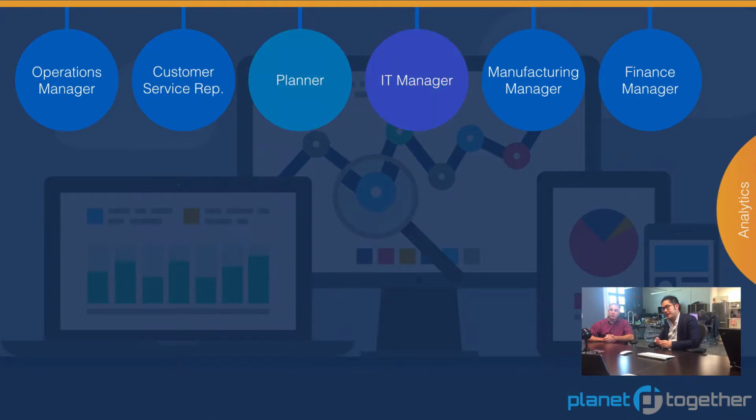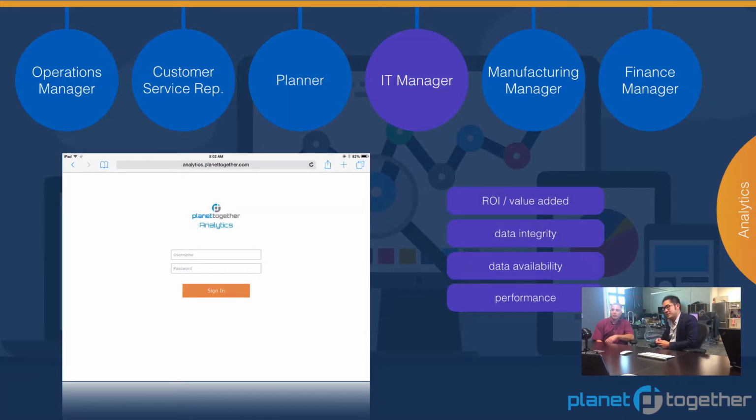Kind of continuing the path, from the IT manager standpoint, perhaps there's not less emphasis on the operational focus, but perhaps just to kind of see from the system standpoint, what is the ROI? And when we talk about analytics, they don't necessarily have to be specifically focused on metrics, but it could also be used to help IT personas. Would it be easy identifying data availability or lack thereof, or assessing the integrity of the data up front?